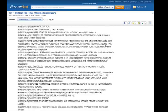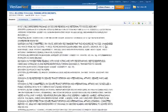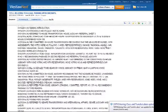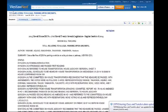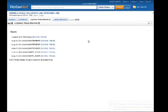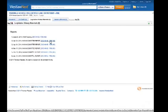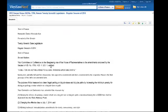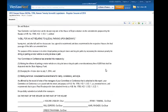This is a Hawaiian bill tracking. It's very difficult to read because it's just so densely packed. I don't recommend you use this because of that. It's kind of a waste of time if you have trouble reading. But you can get all of the committee reports here. You can download them all. I'm going to show you a free site that is a little bit better after we finish with Westlaw.